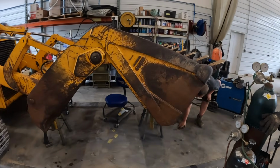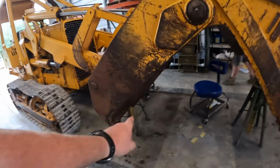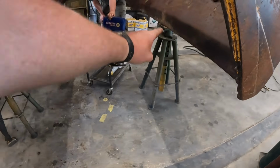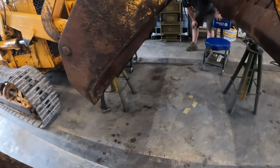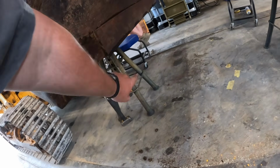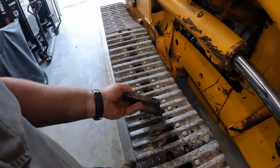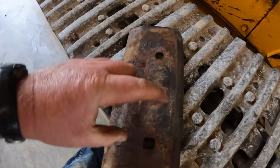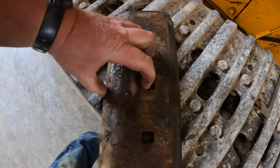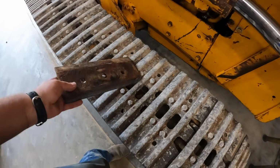You guys can see we've got the old bucket back down here. If you guys noticed before, there's actually a little gap where this closed up under. You can see daylight through it. So what was going on, we started taking these off. This cutting edge is getting worn down, or it wasn't sealing up on that bucket. And I got one of these off here. I was going to show you what was going on. You guys can see how much that side's worn down to this side. So we've got better than an inch, probably 1.25 inches, 1.5 inches more meat there.